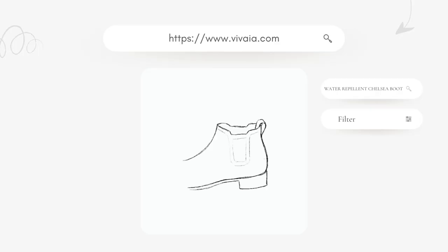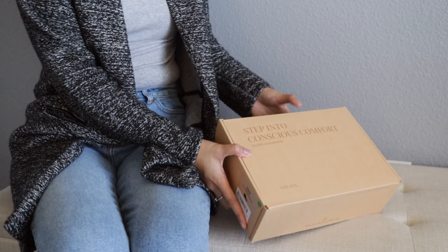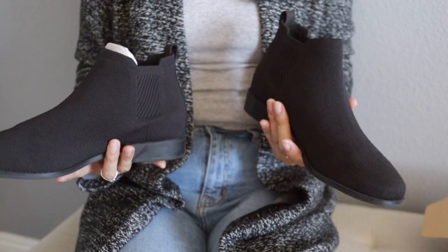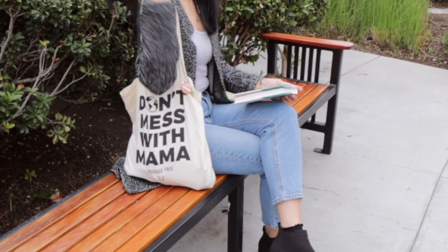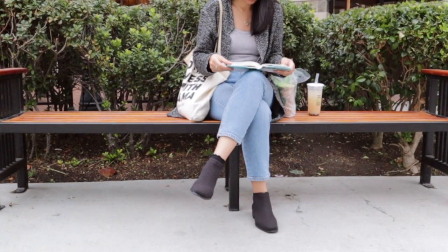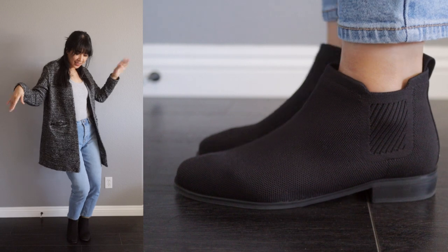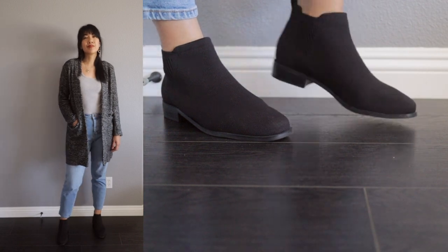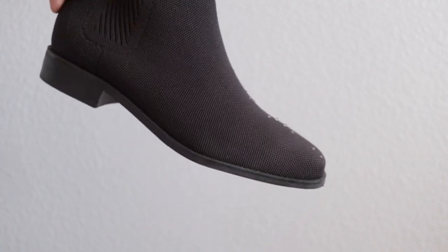The last pair I chose were these beautiful water-repellent Chelsea boots, the Ryan Ankle Booty 2.0 in black. These are hands down my favorite Chelsea boots I've ever owned. The comfort level definitely surpassed my expectations. I have worn these a little bit more than the flats, and I just feel so beautiful and confident in them. I especially love wearing them with this particular outfit. This is definitely going to be my favorite outfit for the fall and winter. Now, we don't get that much rain here in San Diego, but when we do, I will definitely be wearing these boots, and I won't have to worry about my socks getting wet, which has happened before, and it was not fun.